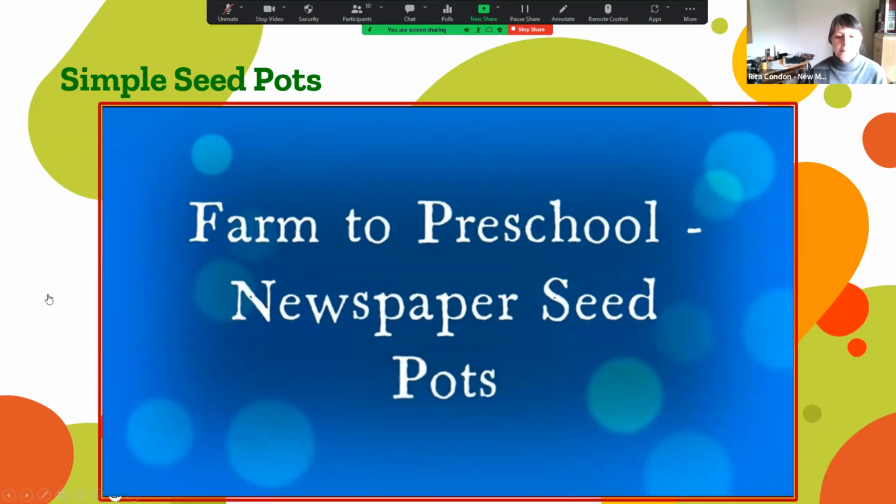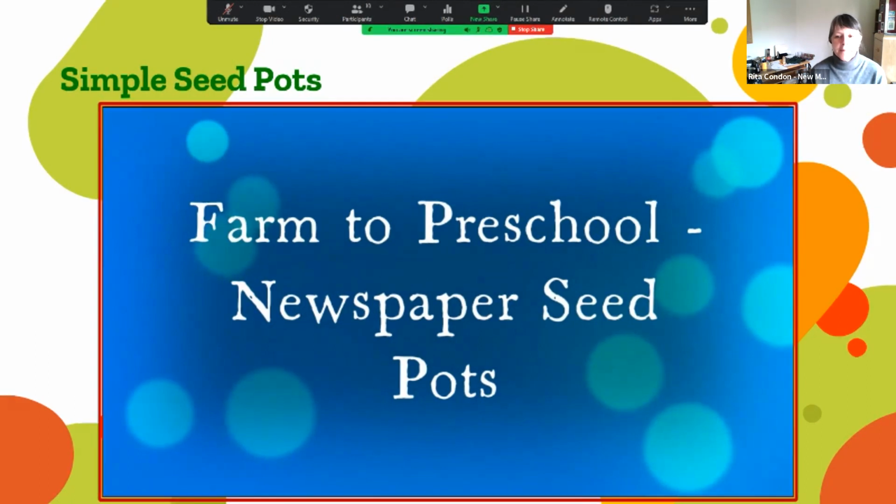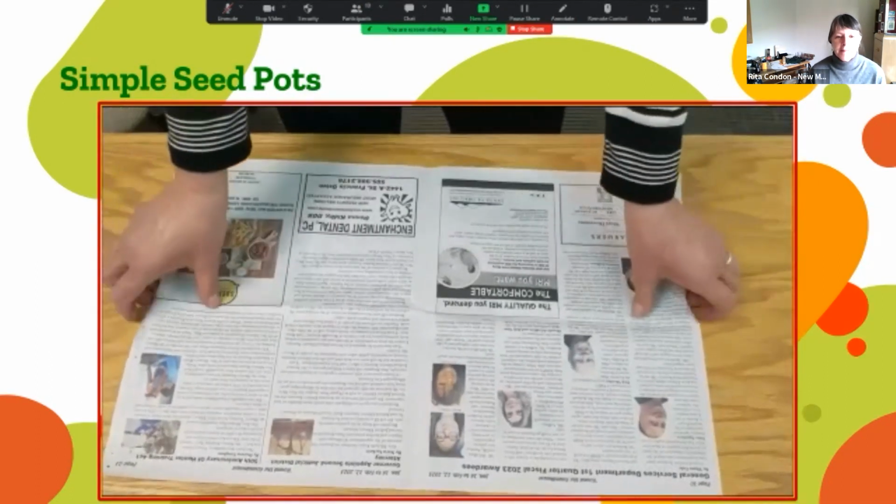Welcome to the step-by-step video guide for creating fun, practical, and cost-free newspaper seed pots. Thank you to Rita Condon, who shared this idea and serves as our talented hand model and newspaper seed pot folding guide.